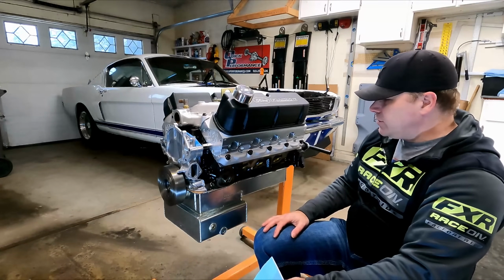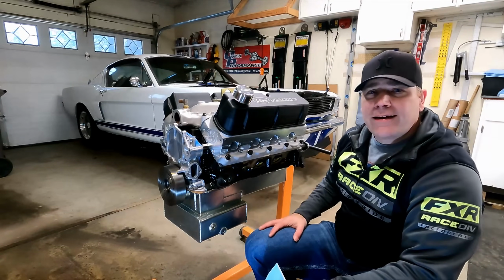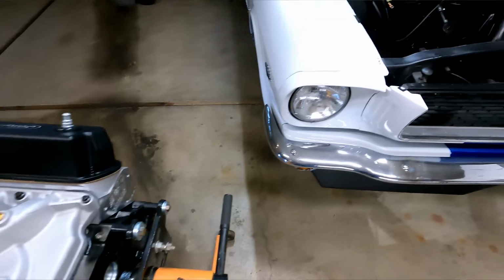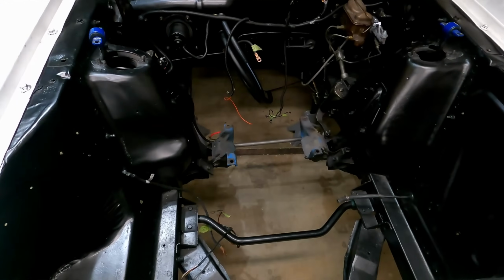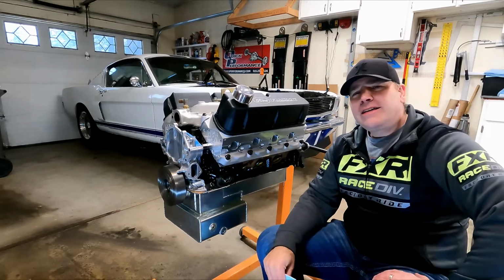Again, I have a couple things I need to do to get this ready, and then it's time to throw it in the car and get it hooked up. So I'm getting anxious. I do have some time to put this together, but I'm just as anxious as you guys. I want to hear this thing breathing. I want to get it fired up. So at least you guys get to see what motor I'm building and what the secret was all about and what the wait was for. This is it.